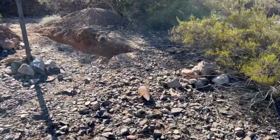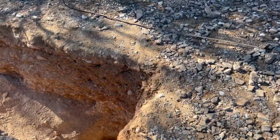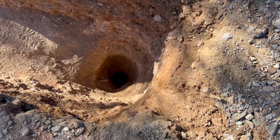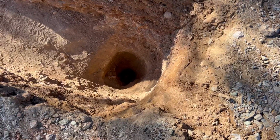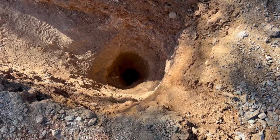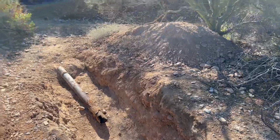So this hole remains a mystery, but it does keep going down there. You've got to get a post hole digger or shop vac or something to dig down. It goes down at least another 3.5, 4 feet. So this mystery is going to continue. But with all this digging, I've got to shred this jacket. Time to go for a walk.